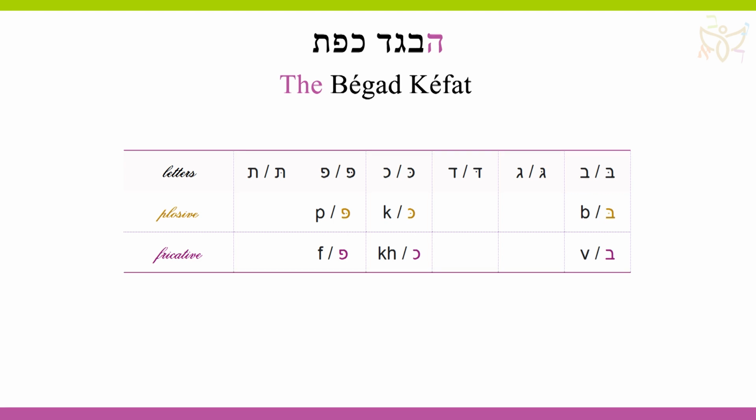The name Begad Kefat refers to a group of 6 specific Hebrew letters: the Bet, the Gimel, the Dalet, the Kaf, the Peh, and the Taf. So, what makes these letters so special? Well, they have a unique feature. Each of them has 2 possible pronunciations. These 6 letters in the past were pronounced differently depending on the context, and this distinction still applies to some of them today.